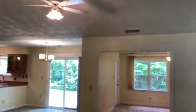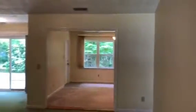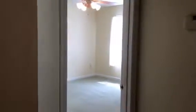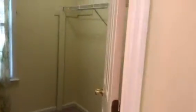The home is in very good condition. The kitchen cabinetry has been updated. The countertops, appliances have been updated. This is the master. It is a two bedroom, two bath. That's the closet.